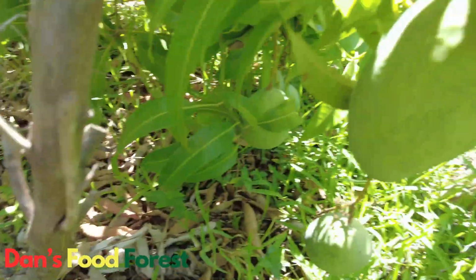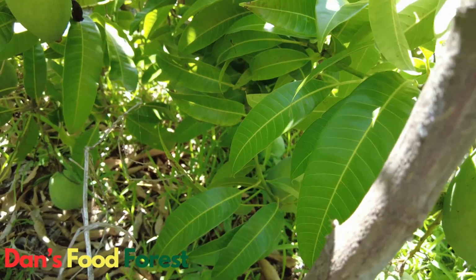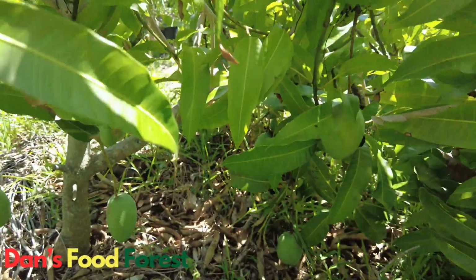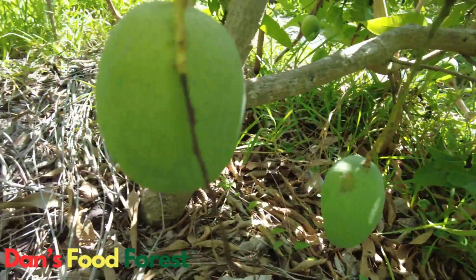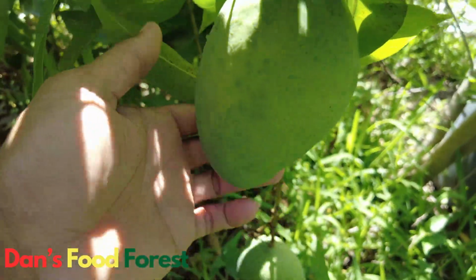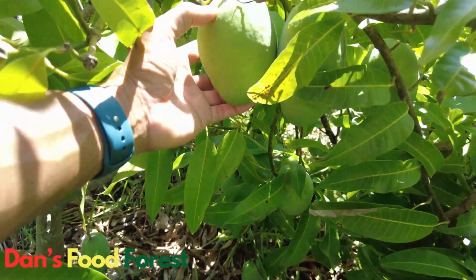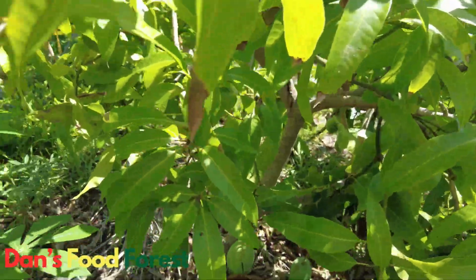Cherry's doing really good. Probably what it is, the older the trees get, the less fruit drop. But the cherry seems like, right now I'm looking through the tree, and we have probably more than 50 fruits on this cherry mango tree, which is really good. Just can't wait. The only difference is they're not as big as they were in past years.